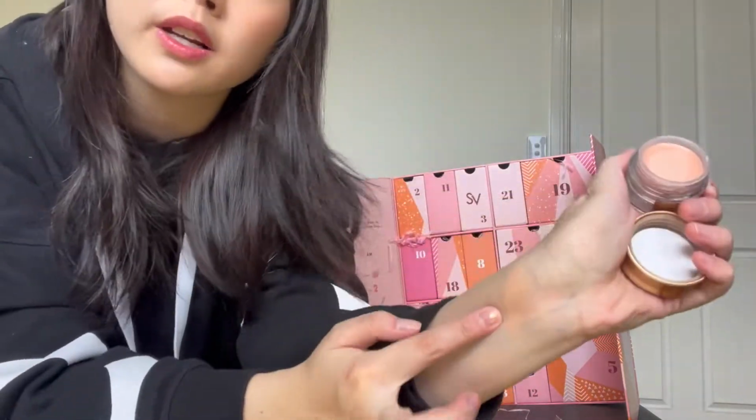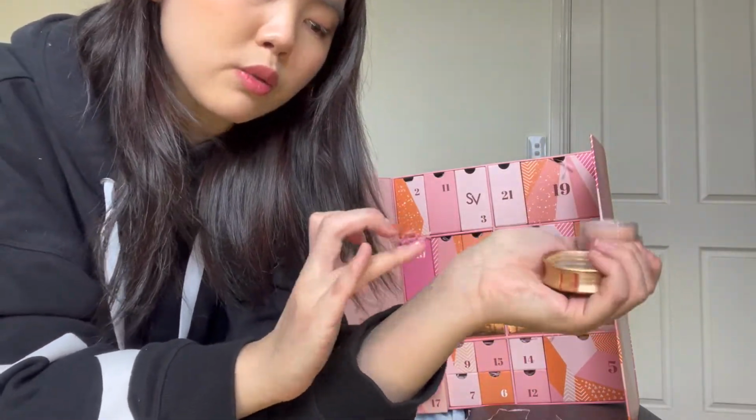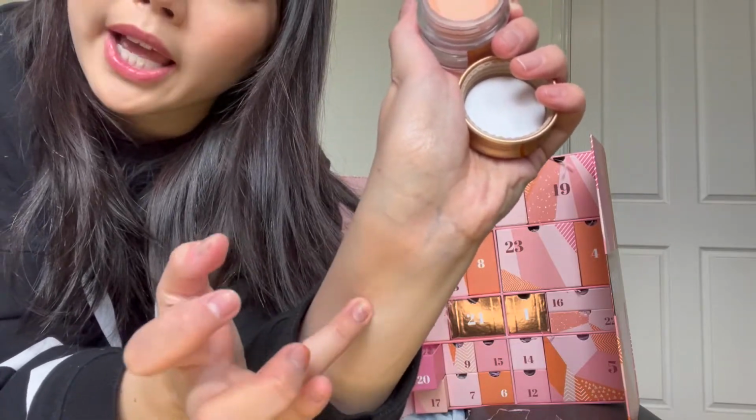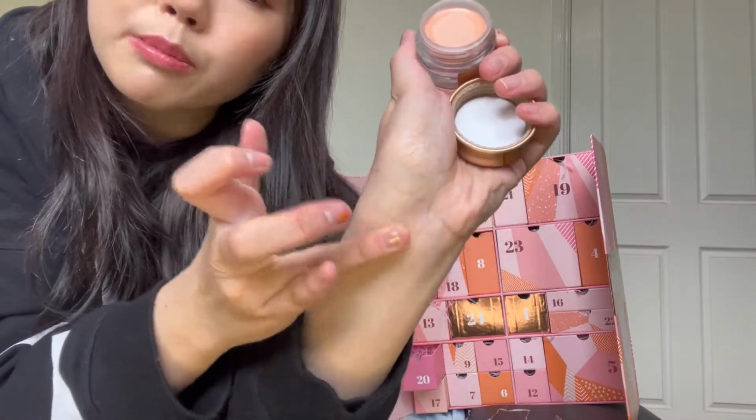I think this will be a really good corrector for under the eyes, and the coverage is pretty good as well. You can see it's covered up some of my veins. I have really prominent veins on my hands, so this is doing a pretty good job. I only put a little bit on and it spreads pretty evenly.